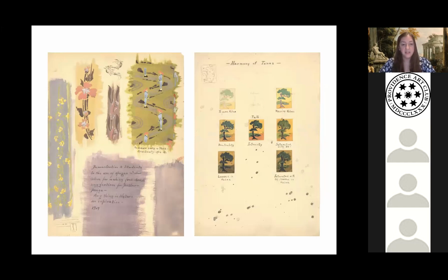The study on the left is dated from 1909, so early on in his time at the Cleveland School of Art. It says, demonstration to students in the use of opaque watercolors for making free brush suggestions for pattern design, anything in nature as inspiration. And as we'll see later on, nature was indeed where Brigham found a lot of the inspiration for his work.